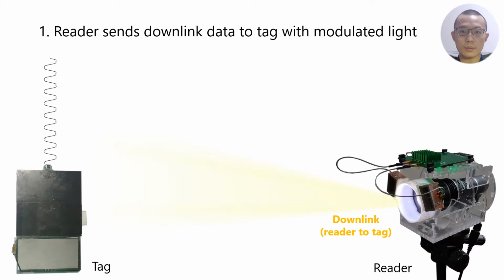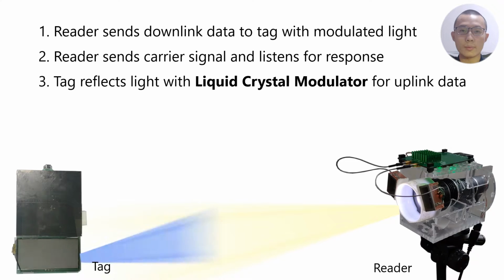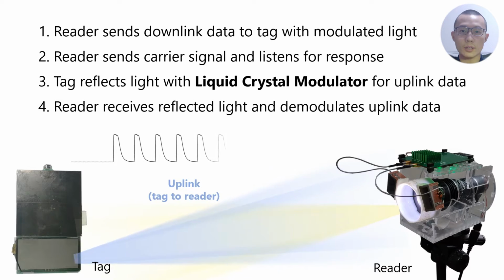Like most backscatter systems, VLBC systems consist of two parts, called reader and tag. To establish a bidirectional communication link, the reader first sends downlink data to the tag with modulated light. We define this reader-to-tag link as the downlink. The tag demodulates the downlink data and prepares for the response. In the meantime, the reader sends a carrier signal and listens for the response. The tag begins replying by selectively reflecting light with a liquid crystal modulator, which is called the uplink. The final step is that the reader receives the reflected light signal and demodulates the uplink data.